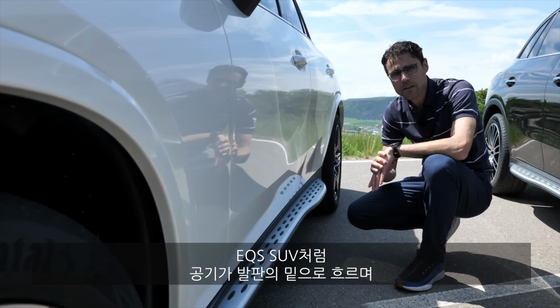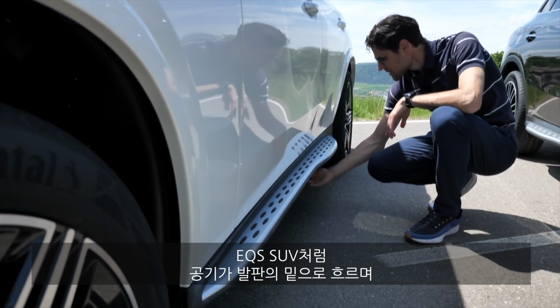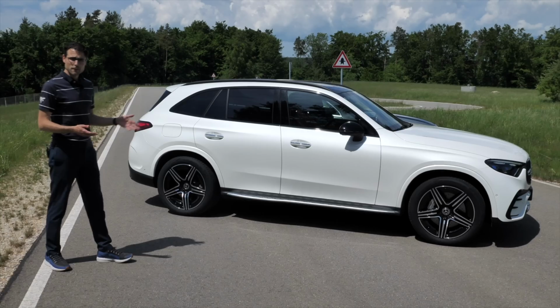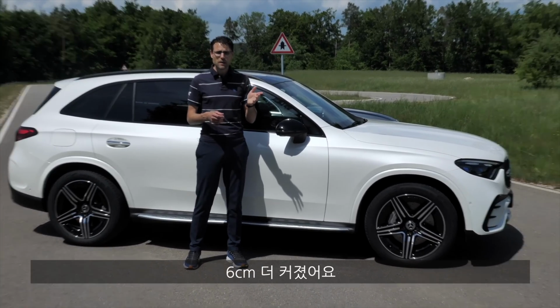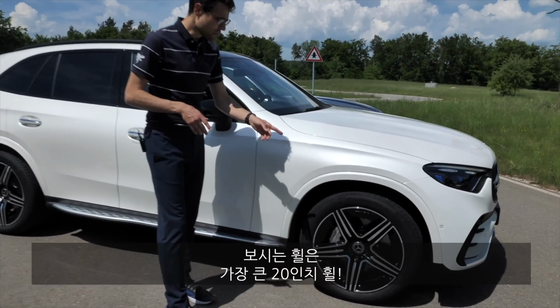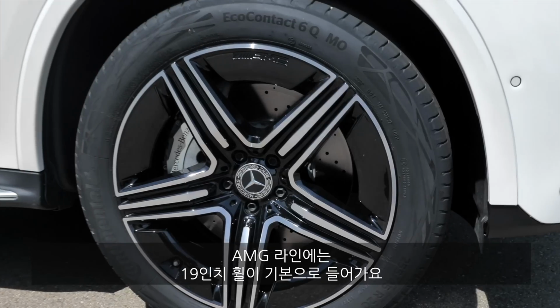Just like with the EQS SUV, the new electric SUV, the lower part channels the air to the rear and is actually improving aerodynamics. 4.72 m or 186 inches is the length in this generation now, so just like 6 centimeters or 2 inches longer, a slight increase. Wheels from 18 to 20 inch, and these are indeed the biggest 20 inch wheels. AMG line would already feature 19 inch wheels.